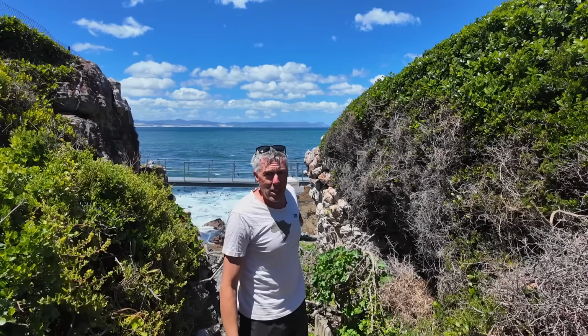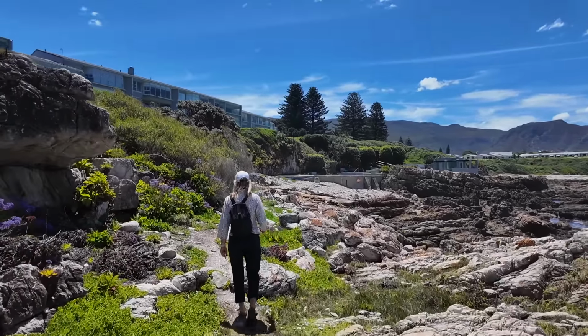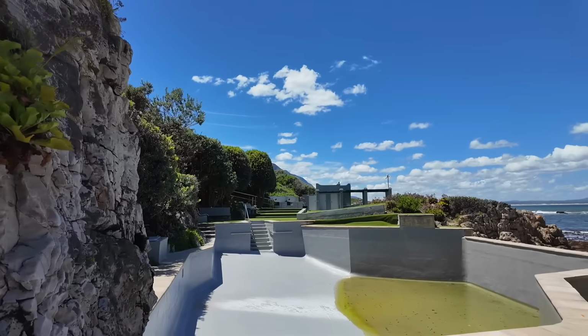We are back, and some really interesting developments have happened, so we want to go and check it out again and see what's happened. Right, so I can see the pool up ahead. When we get there, I'll tell you what's happened. Well, I can really see something has changed dramatically. It's got no water in it.